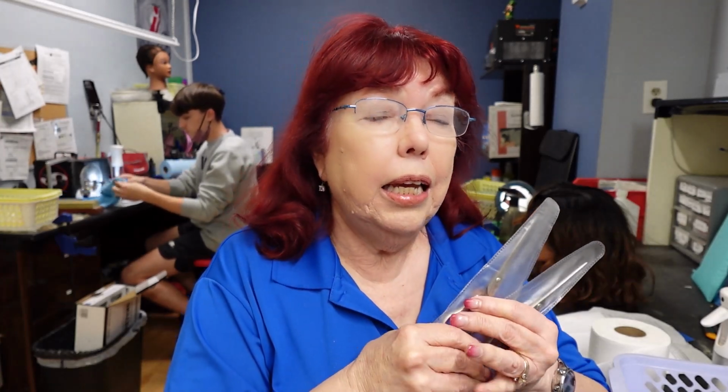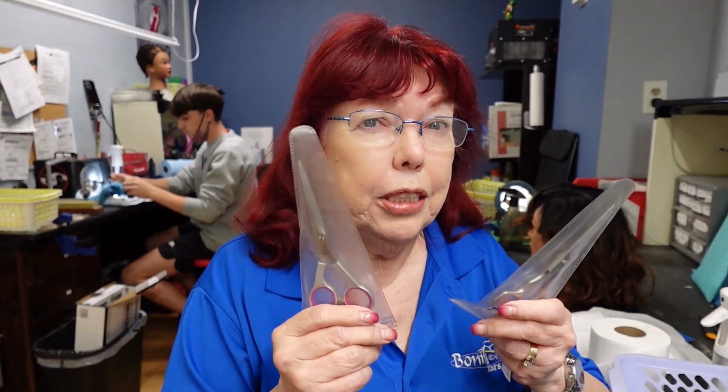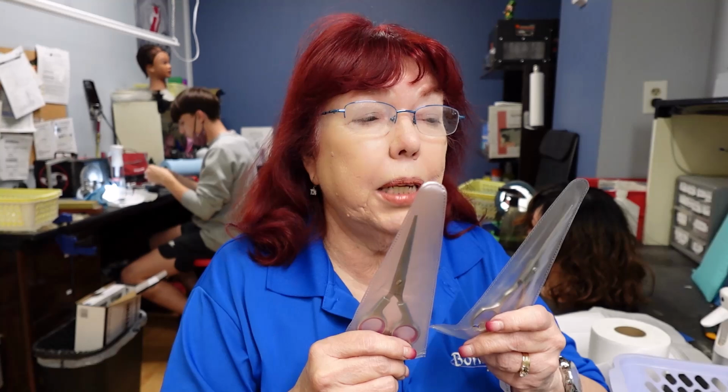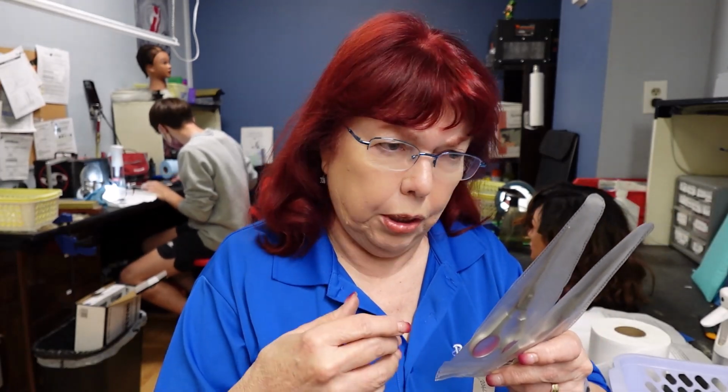I wish there was a way to make a totally objective test, but even though shears might be made in the same factory, even by the same person, there are going to be little nuances. And so sometimes somebody gets a shear that's easier to sharpen than another person, and they're the same shears. So we just do the best we can to make this fair.